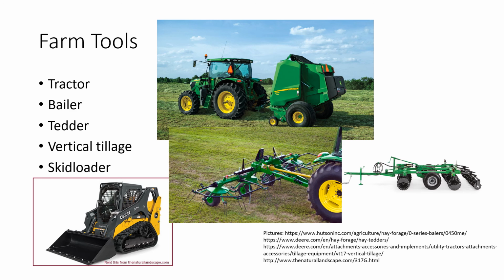But how do we get the hay bales from the field to the barn where they can be stored for later? The skid loader has a little tool that you can put on it that can go up and gather the bales so you can bring them into the hay barn.